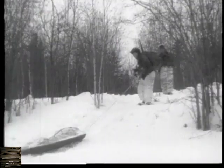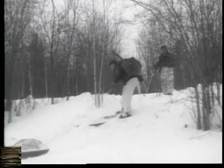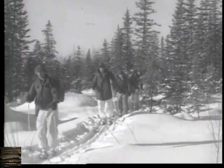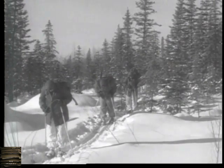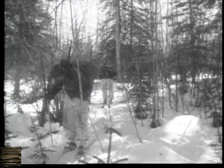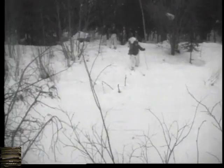Obstacles are taken on a broad front by multiple tracks. No time is lost. The rear man braces himself and acts as a brake. Enemy plane overhead. Keep heads down. Don't move. This rule holds for the full company or for the smaller trail breaking squads. All clear again. Our trail breakers come to a frozen stream.